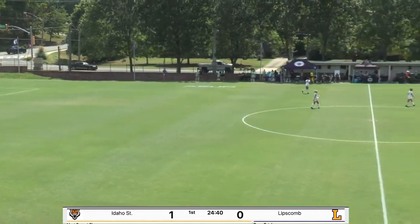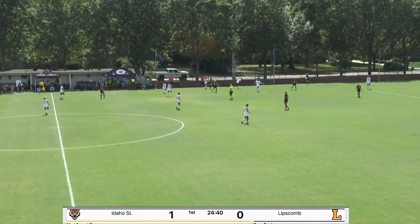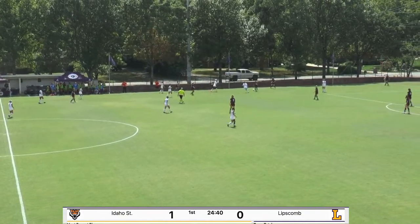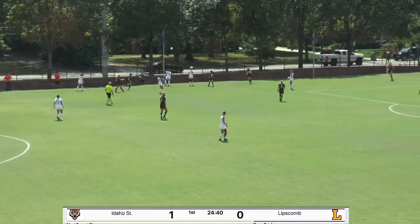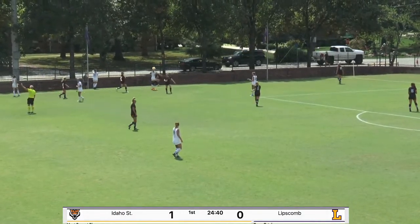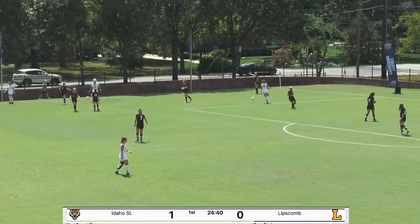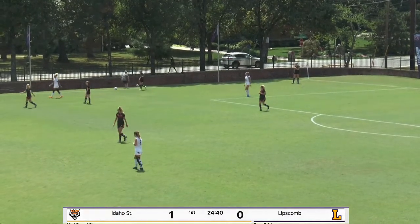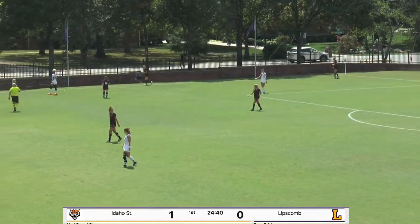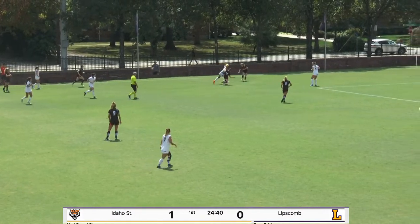All right, back at Lipscomb Soccer Complex, a brief water break for both teams on this warm Sunday afternoon, and we are back to action here with 20 minutes to play in this first half. It is Idaho State holding a 1-0 lead over Lipscomb. And this throw-in will belong to Idaho State. Lipscomb was up to take it in the attacking third, and just as the ball was put in play, the whistle comes and it goes back to Idaho State.